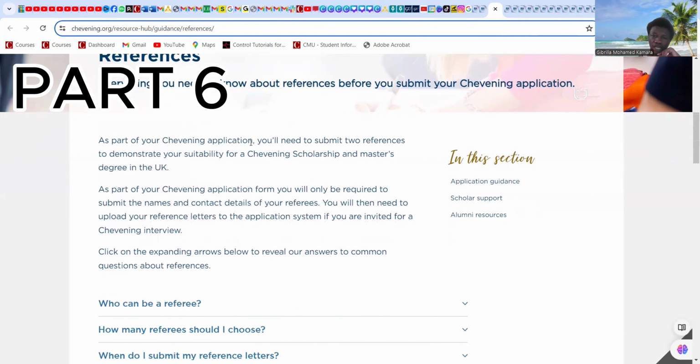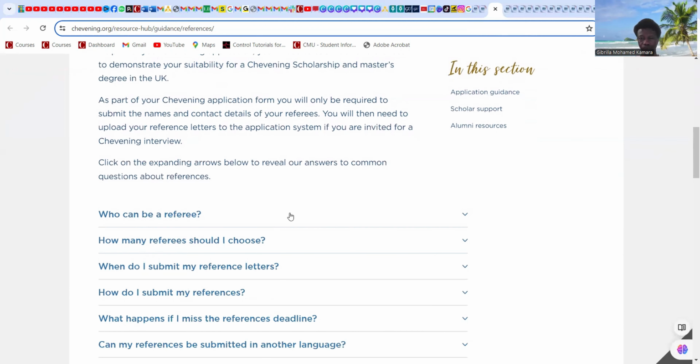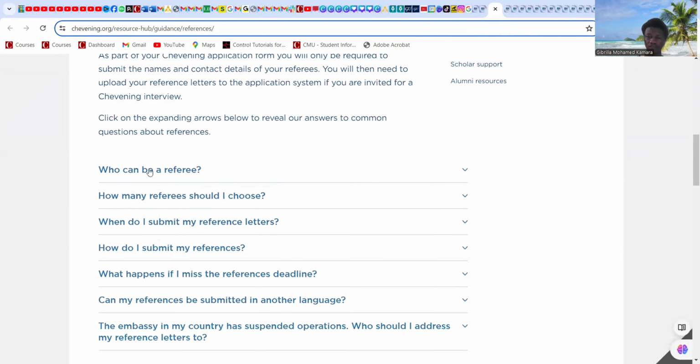As part of your Chevening application, you will need to submit 2 references to demonstrate your suitability for Chevening Scholarship and a Master's degree in the UK. As part of your Chevening application form, you will only be required to submit the names and contact details of your referees. You will then need to upload your reference letters to the application system if you are invited for a Chevening interview. Click on the expanded arrows below to reveal our answers to common questions about references.